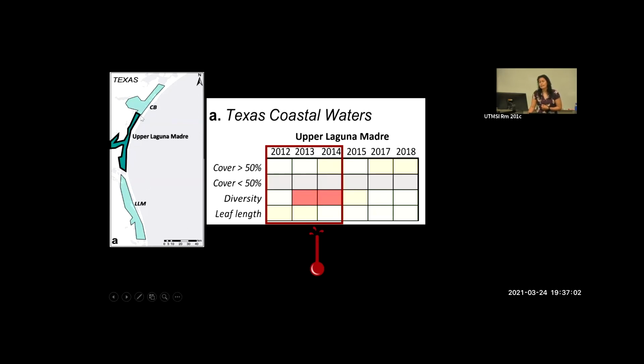And so looking at the Upper Laguna Madre in Texas, in relation to the drought, over the time frame where we know the drought occurred, 2012, 13, and 14, what we see is that there were changes starting to get initiated in leaf length in 2012, and then again in 2013, as well as diversity becomes affected. And then by 2014, you start to see changes in the cover and then diversity as well.